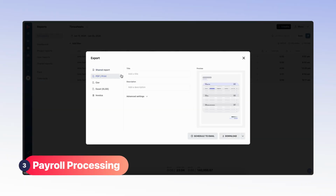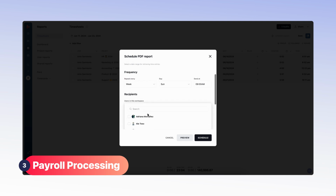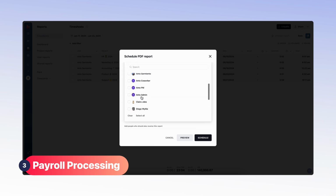And check out the best part. You can export all these timesheets into reports. Plus, you can create customized reports, share them securely with colleagues or clients, and even schedule them to get sent periodically.